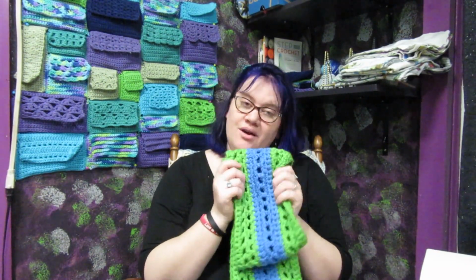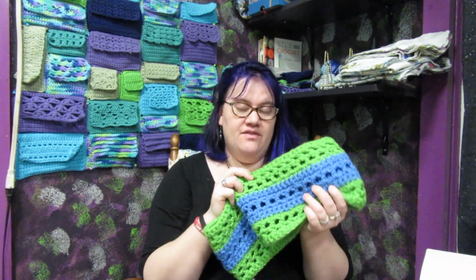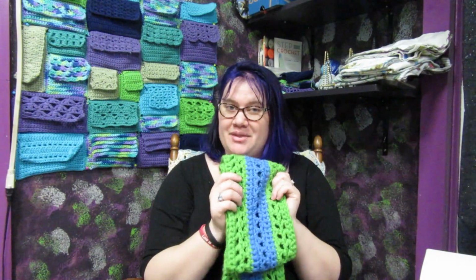So I think that we all know what's going to happen to this. I'm going to frog this because it's still good yarn. And I got what I needed out of it. I got the experience of getting to wear it at the shows. It matched, and I thought it was good at the time. People thought it was cute.